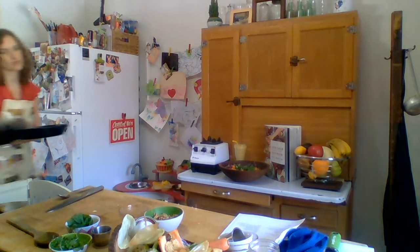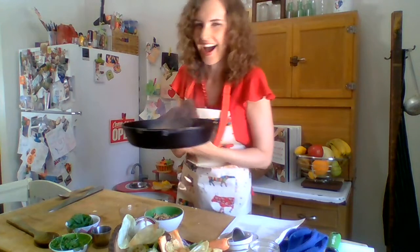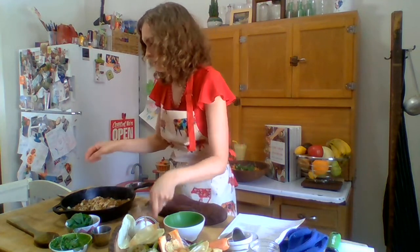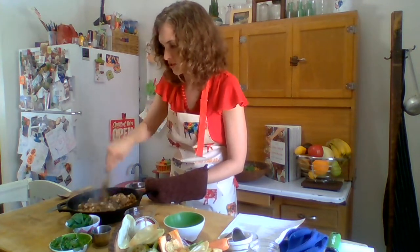Great. You could throw some mushrooms in here too if you have them on hand. You can kind of see. Yum. I wish you could smell it. Great. And I'm going to add the walnuts and the red wine vinegar. Yum. Oh my gosh.